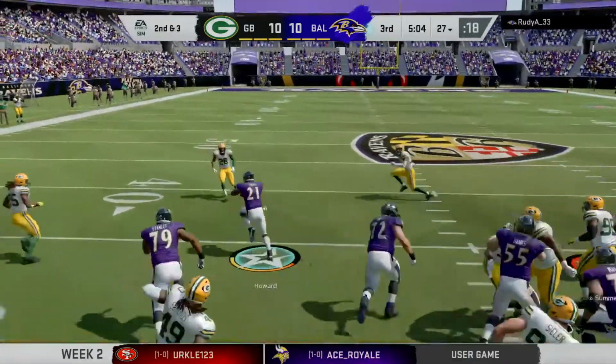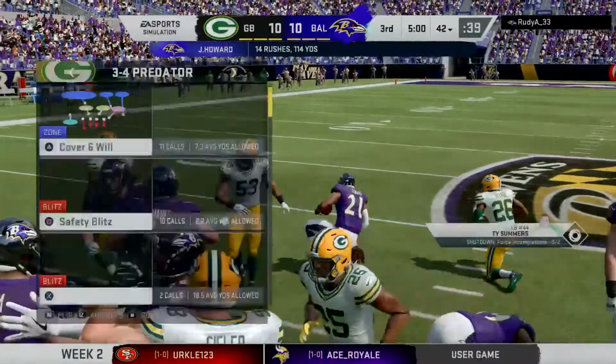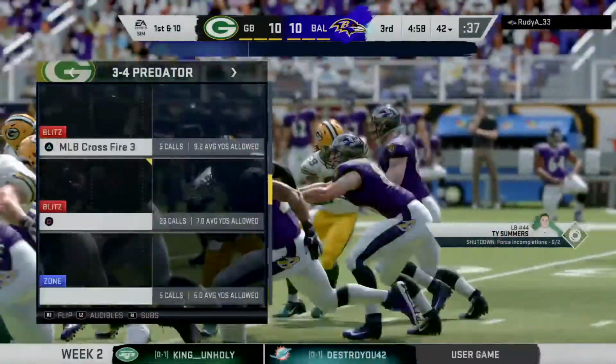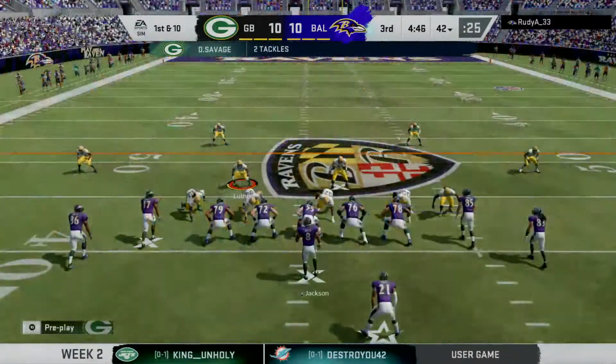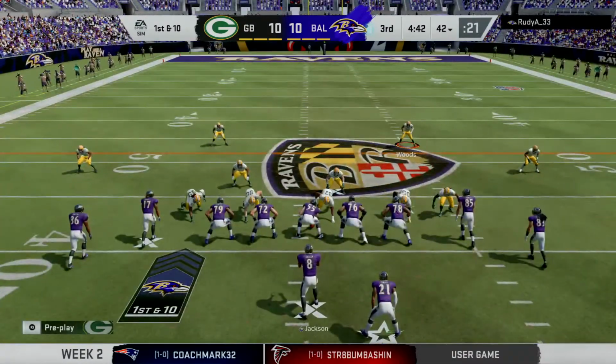Again, it's Howard. And they get him down, but not before he takes it across the 40-yard line. They get 14 on that one. That's good for a Baltimore first down. A good run by Jordan Howard, and now another 1st and 10.